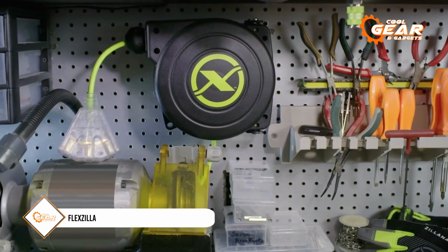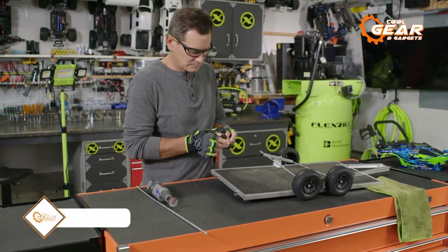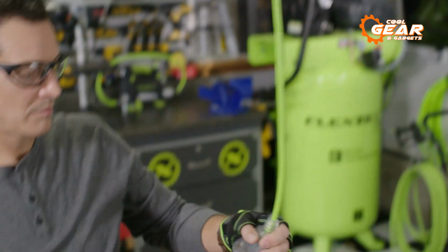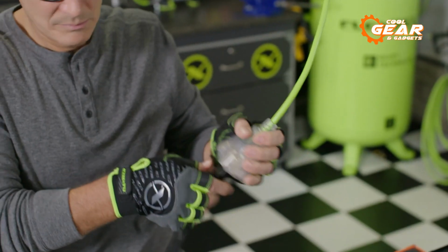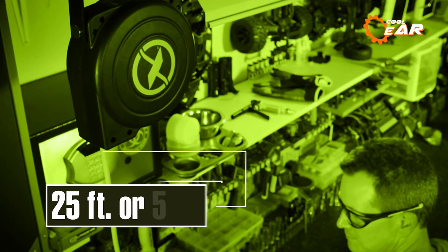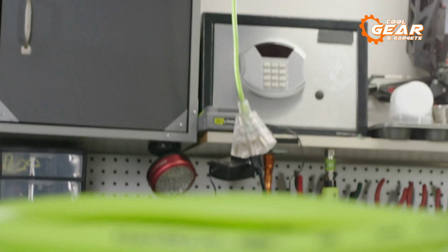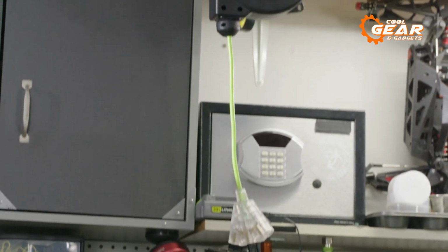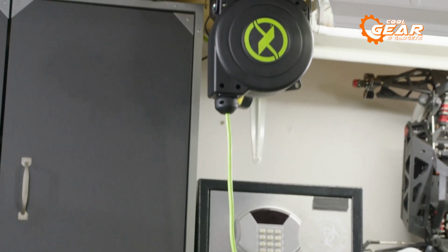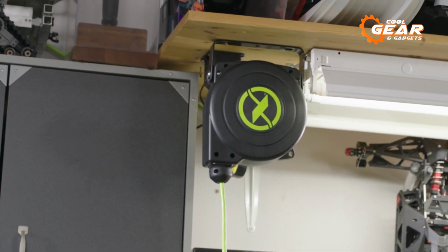Are you annoyed with tripping over extension cords or untangling them like a ball of yarn? Get rid of all those hassles with these Flexzilla retractable extension cord reels. With options of 25 or 50 feet in length, you'll have enough cord to complete your requirements. Thanks to the grounded plug with a 5-foot lead-in cord, these reels will keep you safely connected, while the lighted triple tap outlet will keep you feeling like a rock star with plenty of capacity.